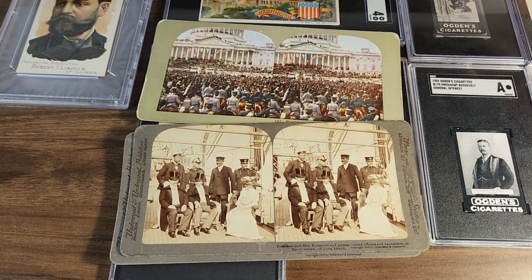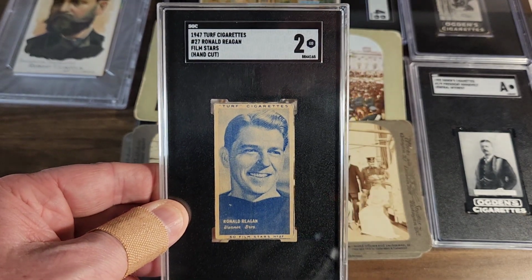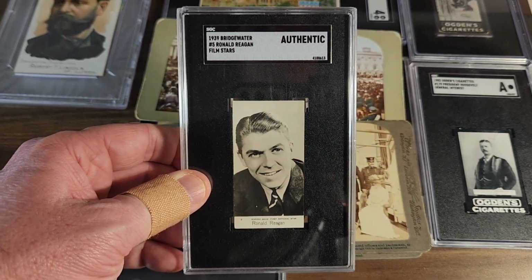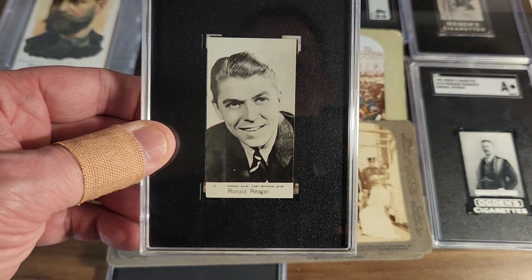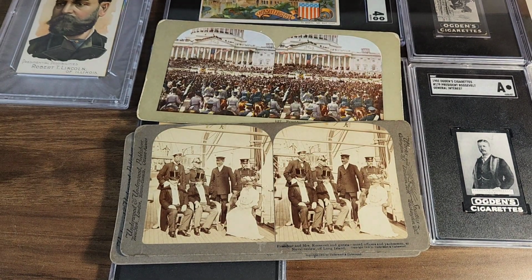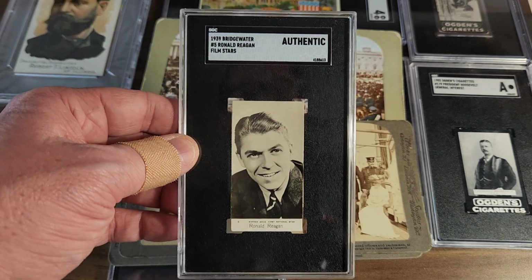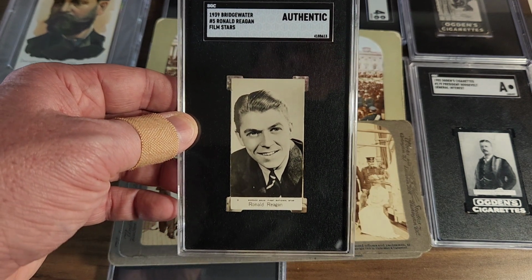All right. And then the last 2 are of another president who was also one of my favorite presidents. And this is indeed a rookie card, but not of when he was presidential, but when he was just coming on the scene in Hollywood as an up-and-coming actor. That's right. Spoiler alert. This is his rookie card. 1939 Bridgewater Film Stars. Look at that young, dapper Ronald Reagan. Good-looking dude. And on the back, nothing to see on the back here, but let's give this card a little more due. This is the rookie card of Ronald Reagan. Just a fantastic looking card from 1939, Film Stars Bridgewater set.